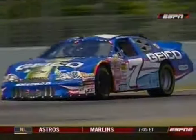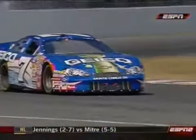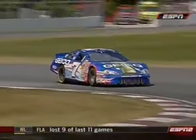I think Mike might have called it a day on this lap too. Here he is, turn 1 a minute ago. Don't want to drag that left front for too long.